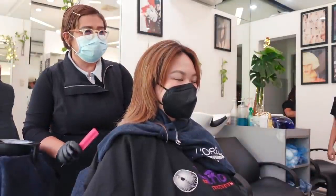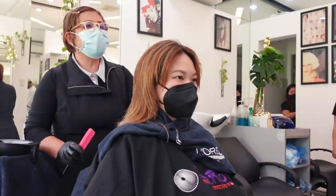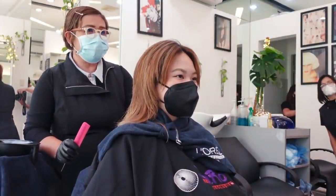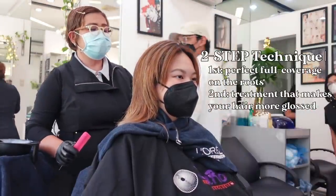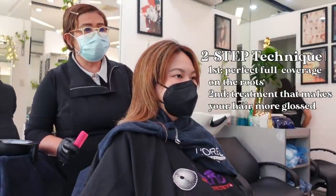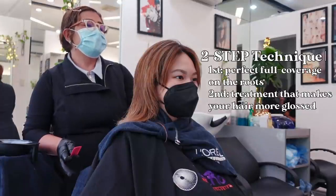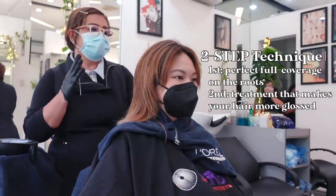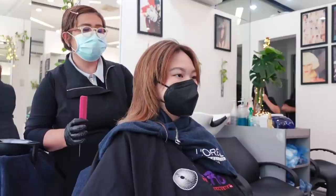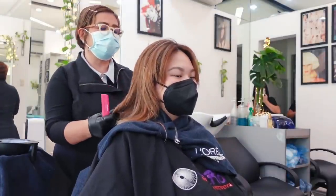The French glossing is a professional in-salon hair coloring technique. It's a two-step process. First, it's a perfect full coverage on the roots. And the second step is the treatment that makes your hair more glossed. It's very weightless, because it's not heavy on the hair.